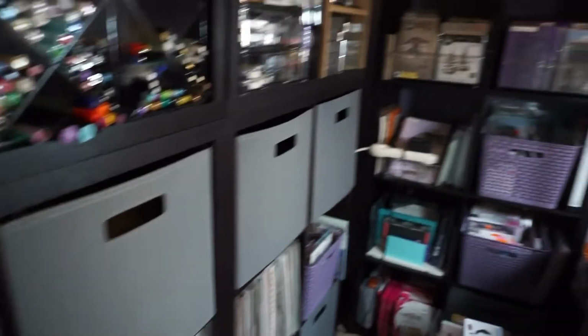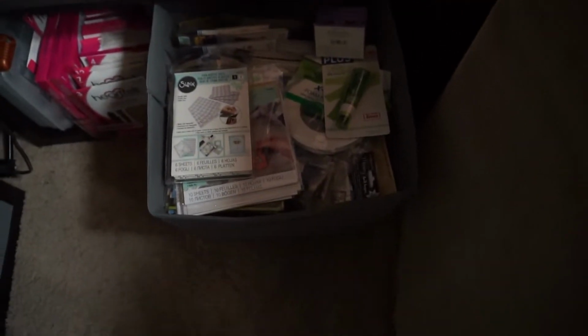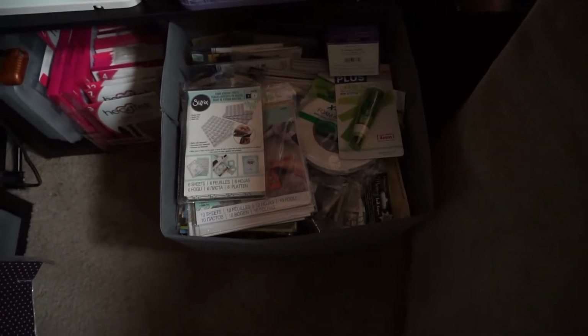And then when I was over here showing you this side of the room, oh, I didn't show you this last basket here, which you're not going to believe. This whole basket is adhesives. Yeah, I got that much. I have so many different types. I use all of them at some point or another, and I just wanted to show you. So that's another one of those baskets from Target. And as you can see, it was full. So, okay, on to the other side of the room.